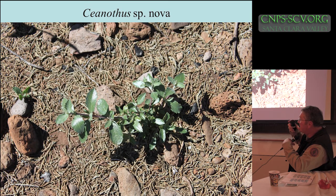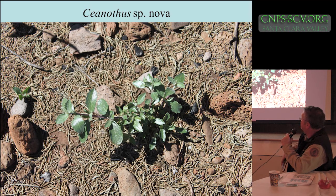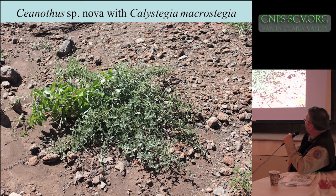And after the fire, all these Ceanothus came up. There have been no Ceanothus on the island for about 100 years. This one, we're not even sure what it is, because again, they're too young. You'll see two other types of Ceanothus that we did find as well. But you'll see this one has holly-like leaves.